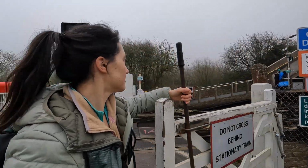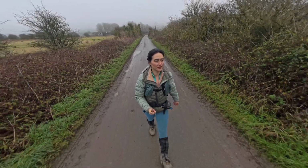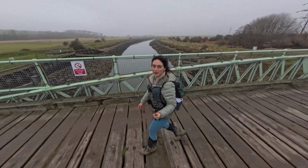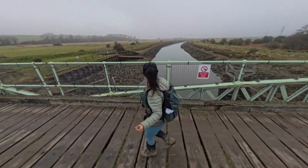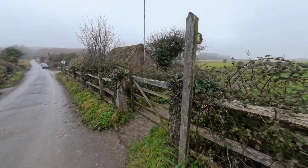Out of the station, I crossed the railway to head to the river. It's on a road, but it's a quiet road, so it doesn't count. And after a few minutes, I reached the Southease swing bridge built in 1880 and was operated by hand to let boats through. It's one of the few surviving swing bridges in rural South England.